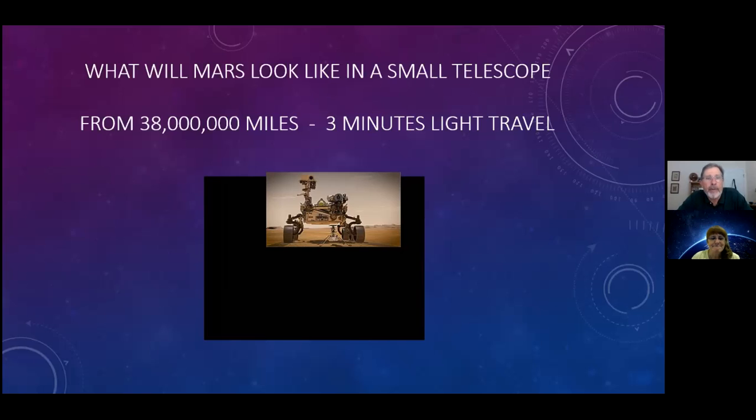It's okay. Anyway, on October 6th, Mars is going to be roughly 38 million miles from the Earth. And if we're sending a signal to one of our satellites or rovers on the ground, the light travel time is about 3 minutes one way. So that's why when you get a space mission that heads to Mars, you cannot control it in real time.